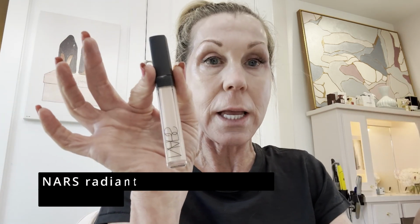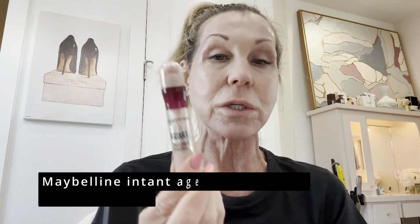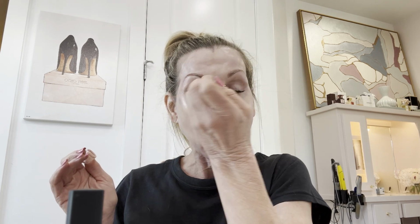Then I take a concealer. I have my NARS Radiant Creamy Concealer, which is my high-end one that I love. And then I have my Maybelline Eraser. This one I've been using for years. This actually I've only been using for a few months and I really like it. So I do go in with my concealer if there's little spots, things sometimes I don't even know why they're there or how they got there. I have really veiny eyelids and sort of right in there too. So I usually like to get in the corner and then all over my eyelid.